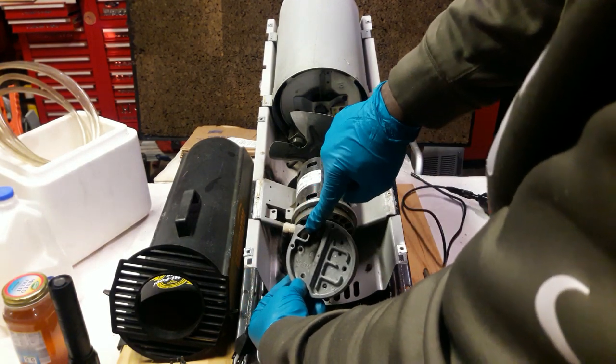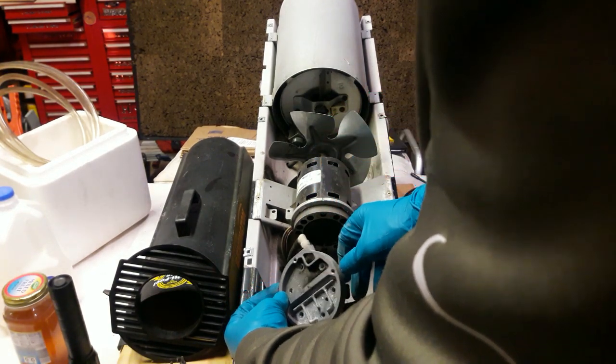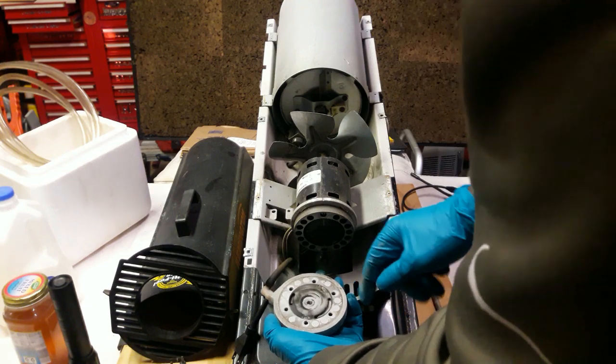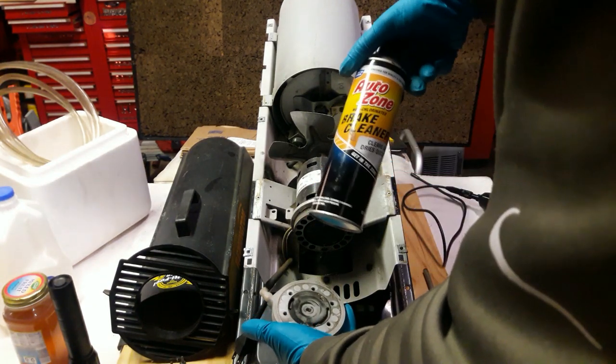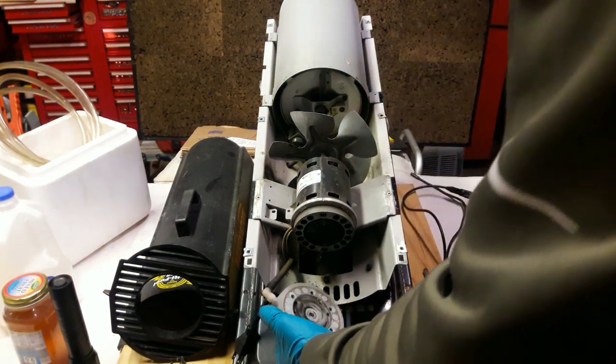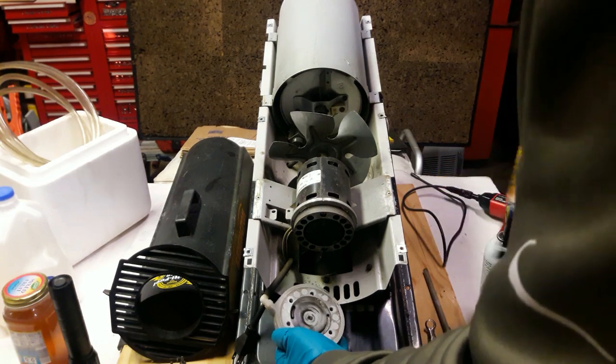So that's a little filter right there that needs to be replaced, and you can see all the carbon buildup around it. I pop this apart, carbon on the surface inside. So I'll clean that up with some brake cleaner. I do have some acetone, but this is non-chlorinated, so I don't think it'll damage anything.